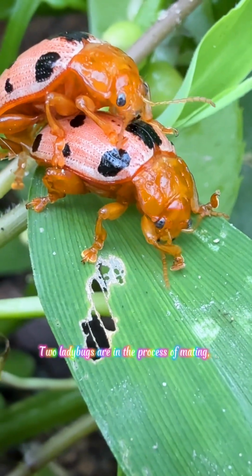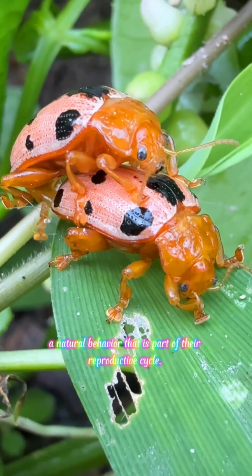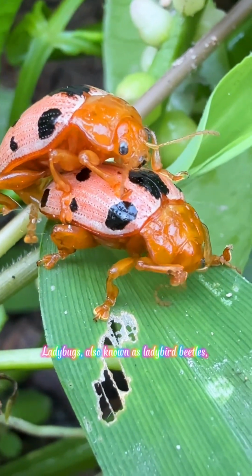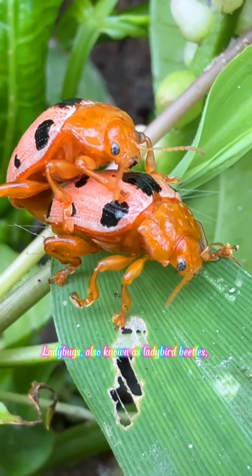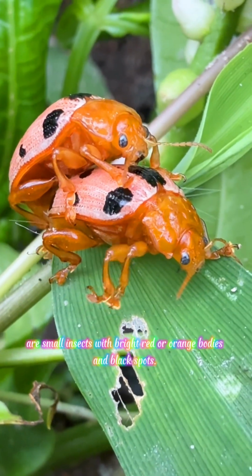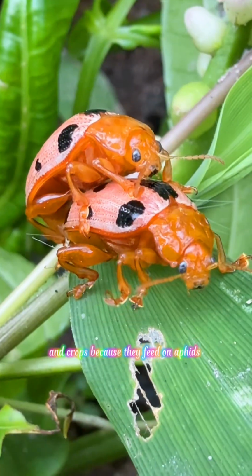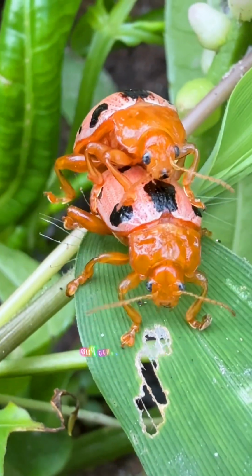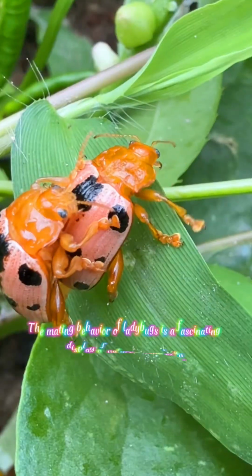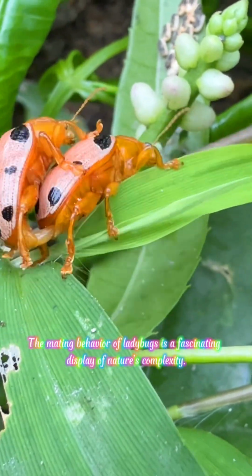Two ladybugs are in the process of mating, a natural behavior that is part of their reproductive cycle. Ladybugs, also known as ladybird beetles, are small insects with bright red or orange bodies and black spots. They are well known for being beneficial to gardens and crops because they feed on aphids and other pest insects. The mating behavior of ladybugs is a fascinating display of nature's complexity.